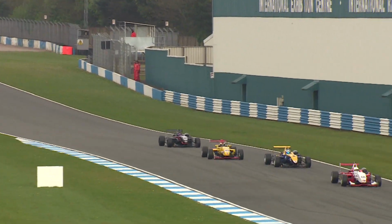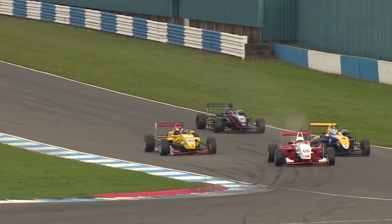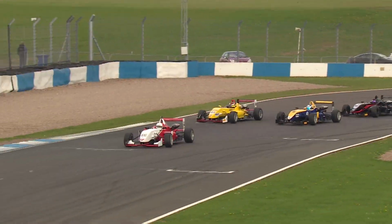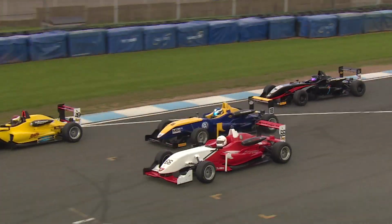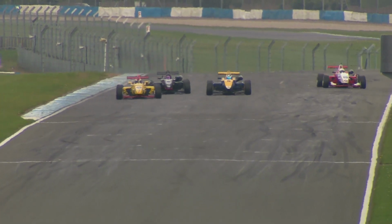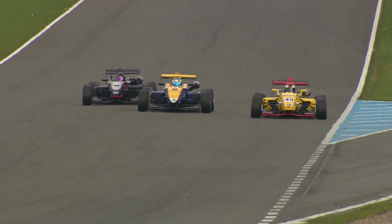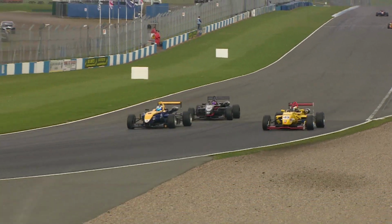Here's Richard Purcell having a look at the inside of Dave Gillett, the two of them side by side through Roberts chicane. Good driving by both, just about giving each other enough room, as Malcolm Scott, by the look of things, is indeed heading for the pit lane. Whatever the problem is, that has hampered his progress. And for Richard Purcell, well, he is now at the front of the train. He's got Dave Gillett looking to try and squeeze his way alongside. The two of them still side by side.